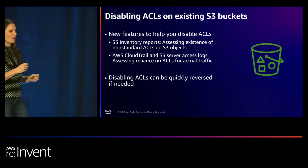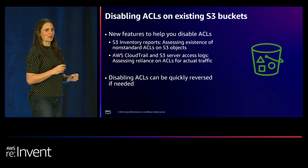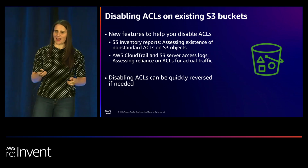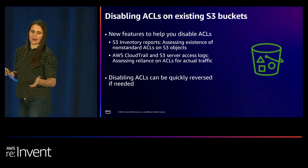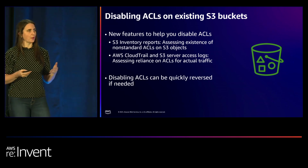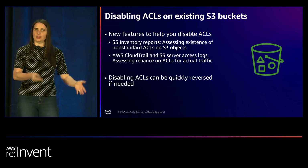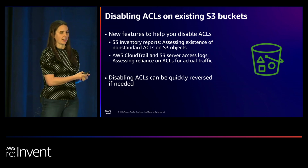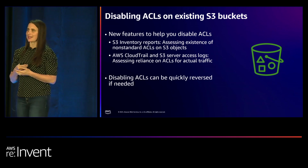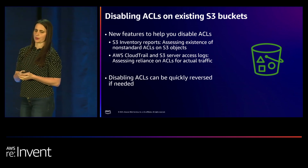Of course, you probably have buckets that were created before April, and some of these may have ACLs. You may have already disabled ACLs on buckets in your account, which you can and should do, but we hear from customers that while they understand the importance of this security step, they want to be very sure that they can disable ACLs without interrupting existing desired access patterns.